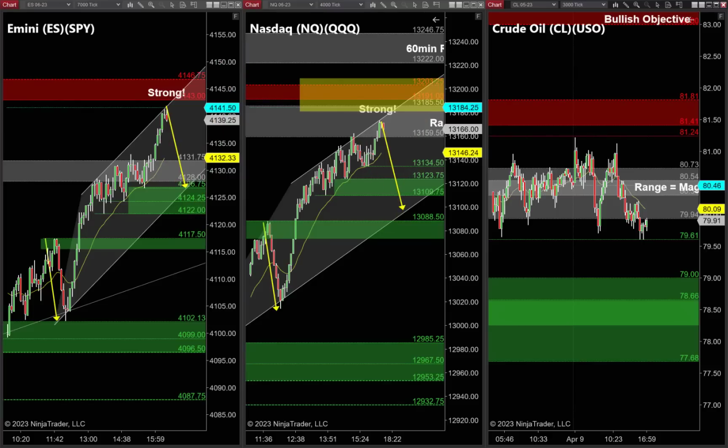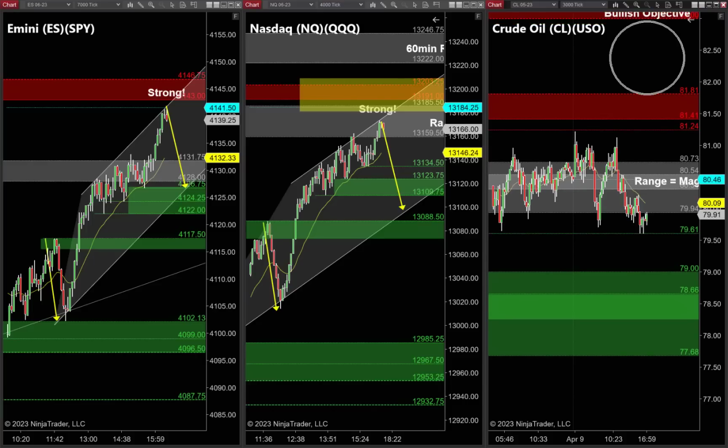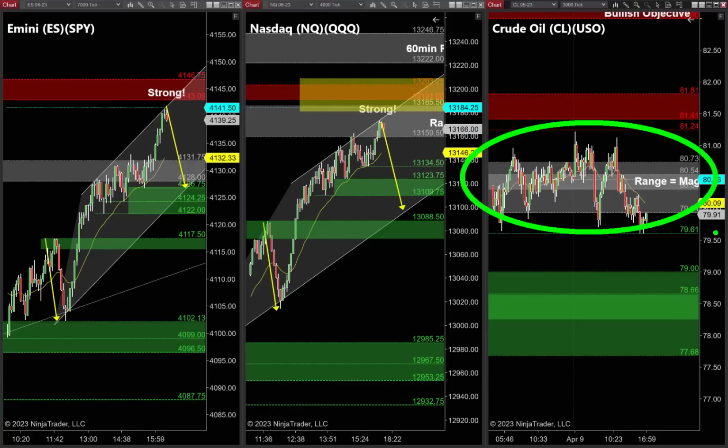We're talking about pullbacks. I do have a couple scenarios to look for on the sell side, and we'll talk about the potential reversals. I could easily see some double top reversals on the S&P and Nasdaq going into the CPI number on Wednesday. So we're going to cover all the details about those trades on the Emini and the Nasdaq. Oil, nothing new there, unfortunately.